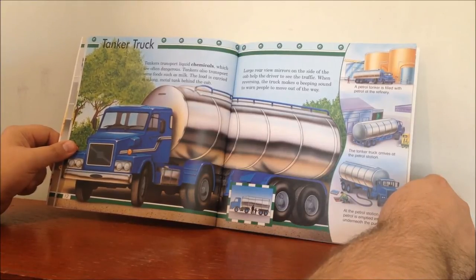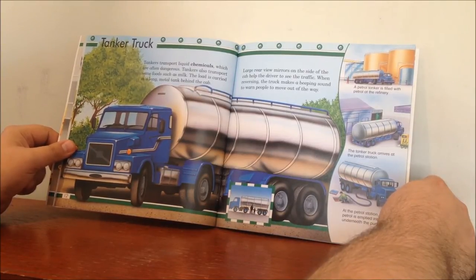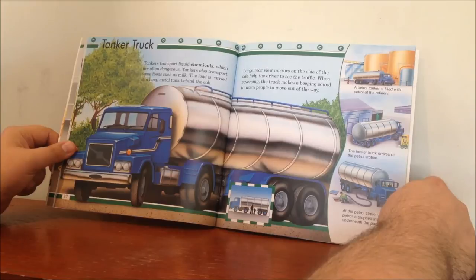Large rear view mirrors on the side of the cab help the driver to see the traffic. When reversing, the truck makes a beeping sound to warn people to move out of the way.